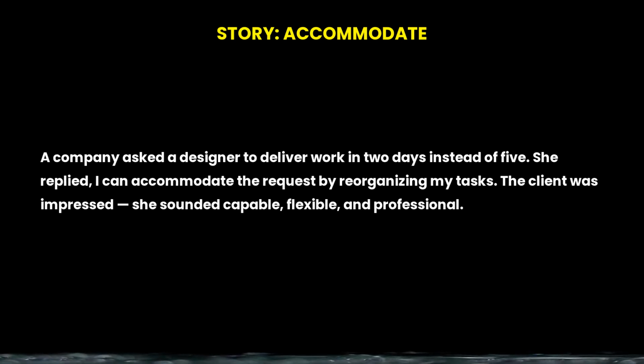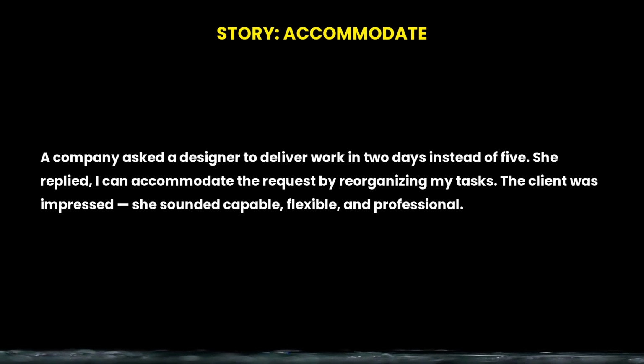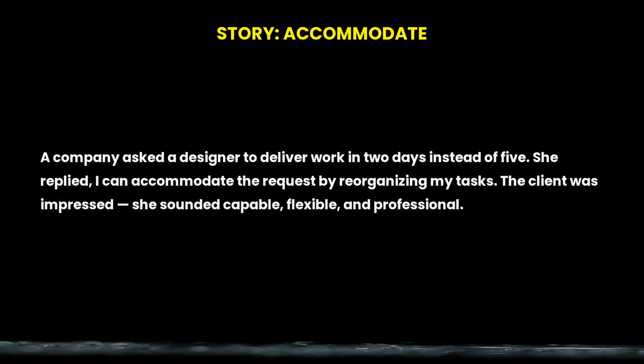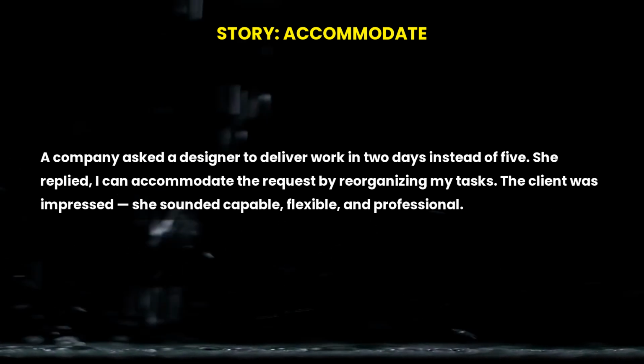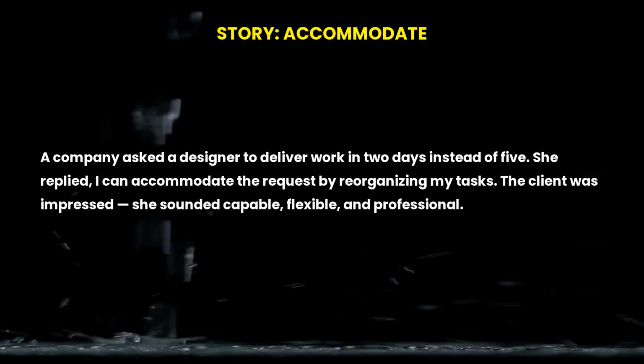A company asked a designer to deliver work in 2 days instead of 5. She replied, "I can accommodate the request by reorganizing my tasks." The client was impressed. She sounded capable, flexible, and professional.